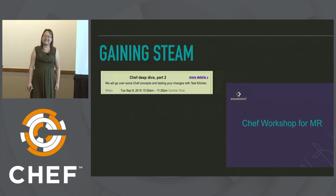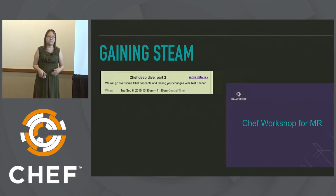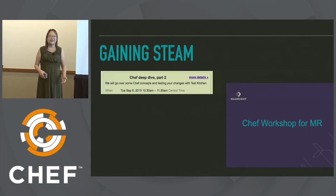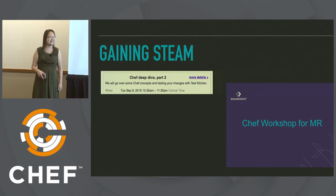So along the process, it was gaining steam. My team kept getting interested in learning more about Chef, especially how to use testing now that we had it. And as we were writing Chef code and talking about it amongst the engineering organization, more teams became interested in learning Chef. We started seeing benefits of it and started sharing it with others, and so they started getting interested in how they could work Chef into their own team's workflow. And so our ops team also went and gave deep dive presentations to the various engineering teams.